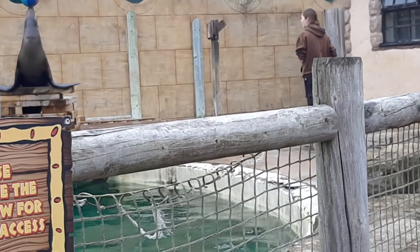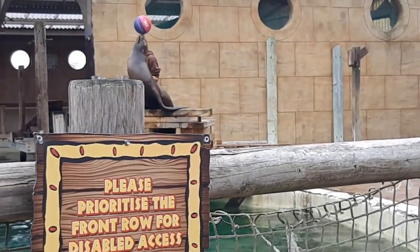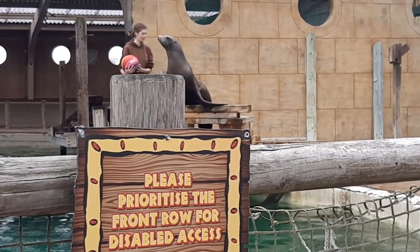Now I'm sure you'll all agree, Marvin's kept his head pretty much perfectly still there while I've been waddling on. So please give him a massive round of applause and I'll take that. Well done, Marvin, brilliant.